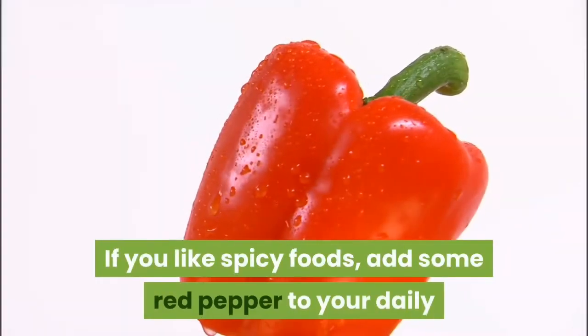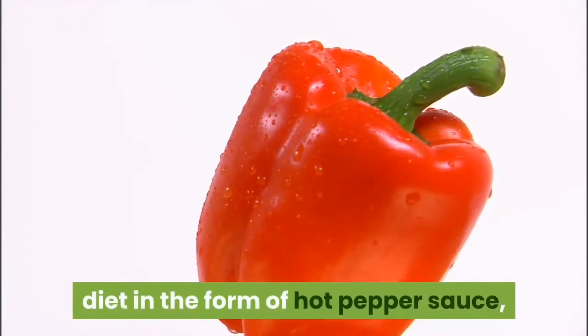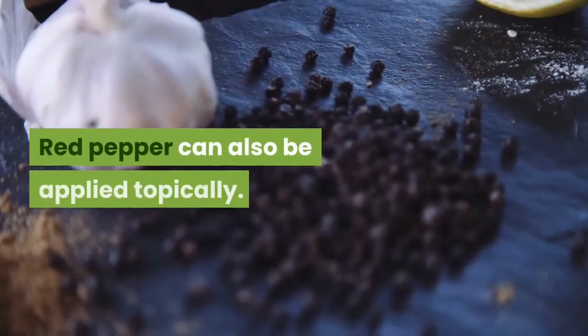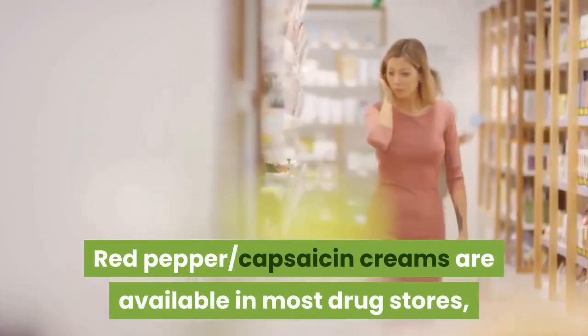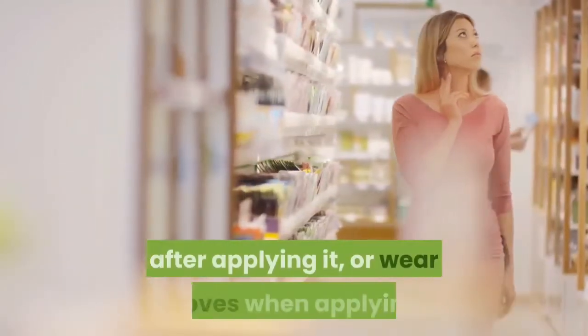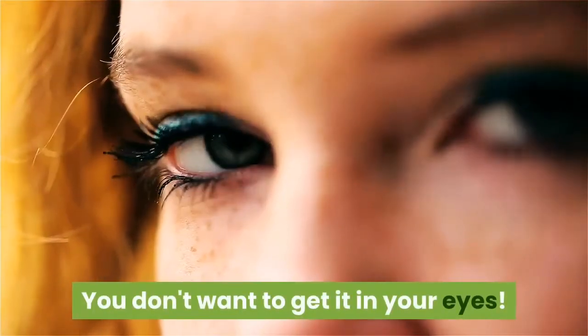If you like spicy foods, add some red pepper to your daily diet in the form of hot pepper sauce, or by adding ground red pepper to foods. Red pepper can also be applied topically. Red pepper capsaicin creams are available in most drugstores, but make sure you wash your hands after applying it, or wear gloves when applying. You don't want to get it in your eyes.